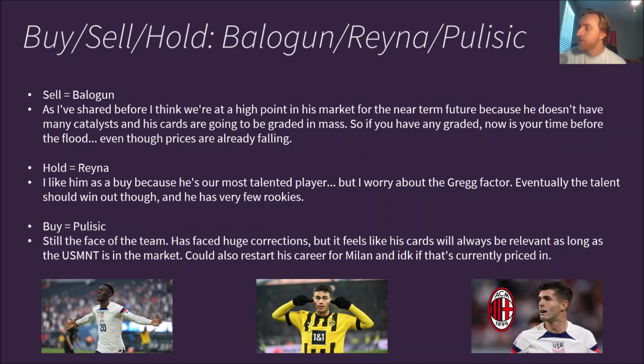Alrighty. Buy, sell, hold. Folarin Balogun, Giovanni Reyna, and Christian Pulisic, probably the three most popular and three most talented players for the United States men's national team.